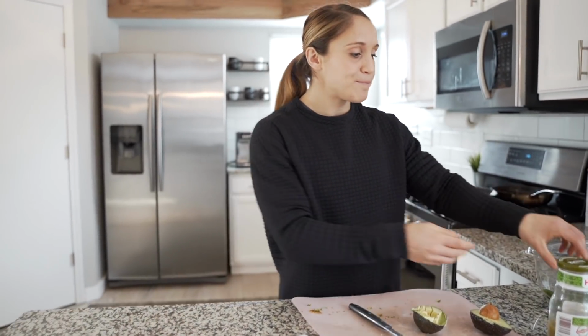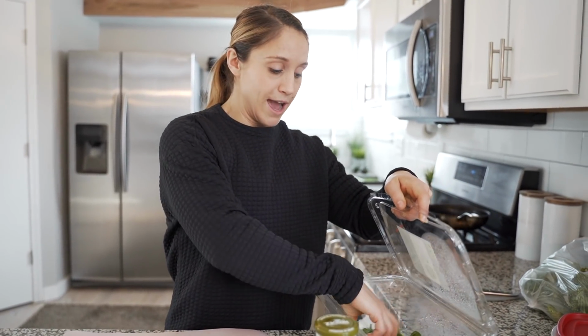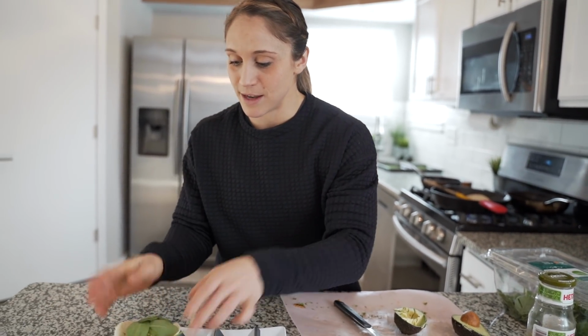So once I've done that, now comes the spinach. I know, more veggies, right? I love veggies, and I think veggies make me feel good. So I try to add veggies to every single meal. This isn't very much spinach, but I'm just gonna sprinkle the top with a little bit of spinach.